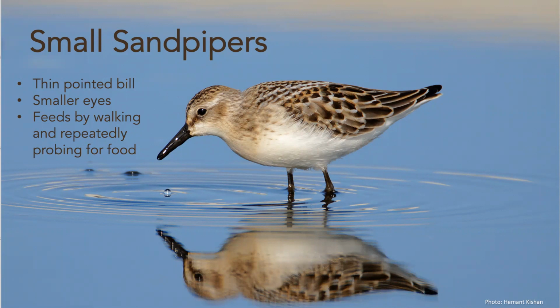And this is the group where I will say, yep, that's a Western, that's a semipalmated, and those other three, I just can't tell. So I would encourage you, don't be afraid to say, I'm not 100% sure. I know it's one of these two, but not sure which.